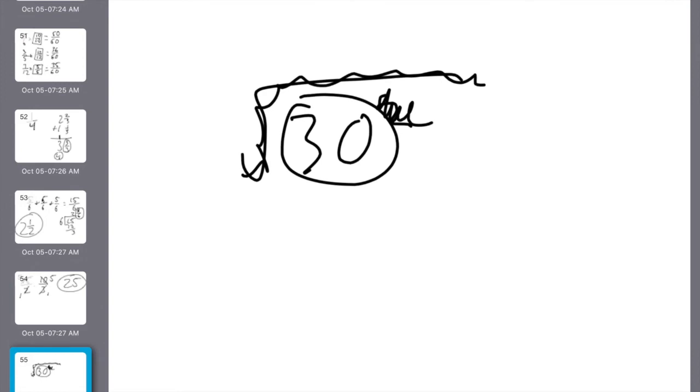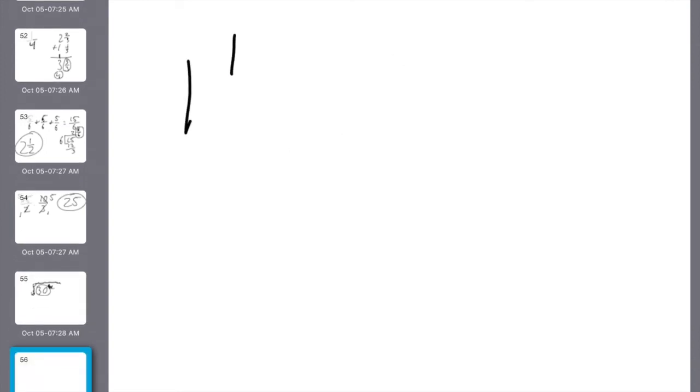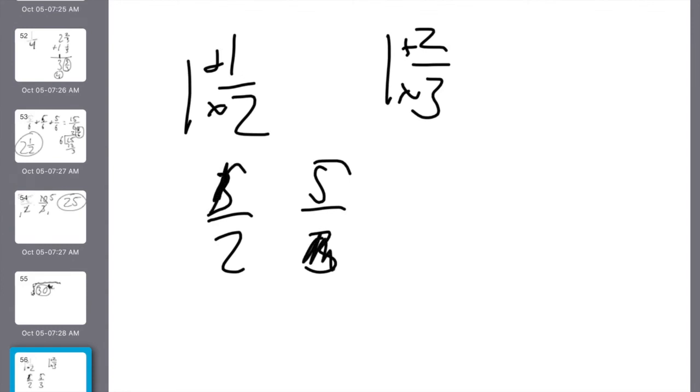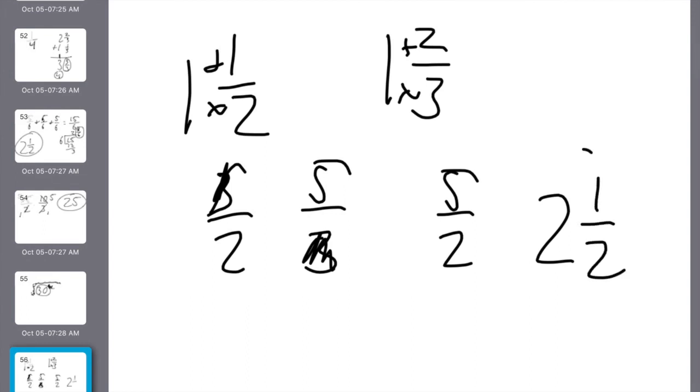26, write 1 1/2 and 1 2/3 as improper fractions. So I take 1 1/2, multiply this way and add that. That gives me 3/2. Take 1 2/3, multiply and add, gives me 5/3. Then it says multiply your improper fractions, cross out a 3, cross out a 3. That gives me 5/2, switch that into a mixed number. 2 goes into 5 2 times, that equals 4. 5 minus 4 is 1. I have 2 1/2 again.